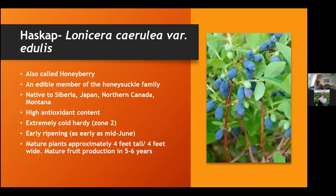So the first one that I want to talk about is called haskap, or it's also called honeyberry. It's an edible member of the honeysuckle family, and it's native to different kinds of northern boreal climates around the northern hemisphere. So it's native to Siberia and Japan, also northern Canada, as well as some of our mountain regions of Montana. So there are some of these native haskaps around.